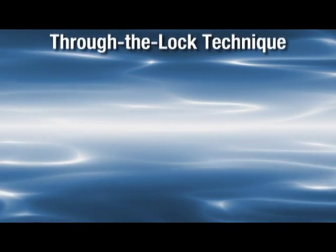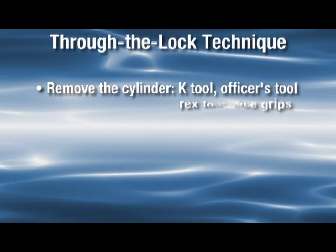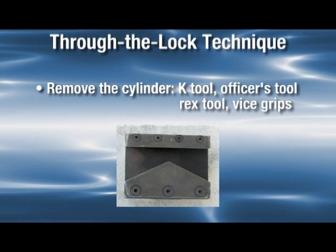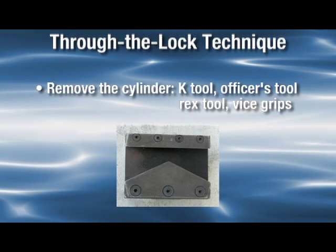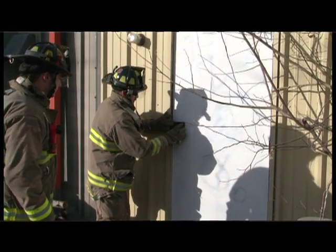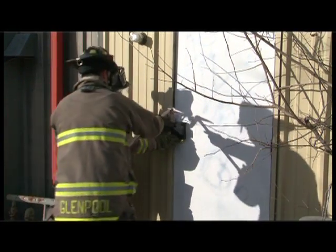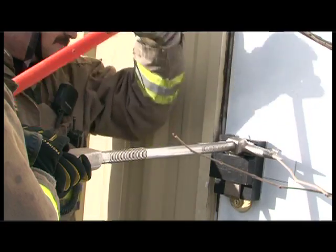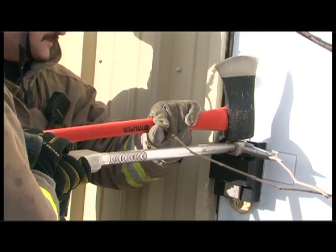You can use a variety of tools, some with better success than others, for through-the-lock entry. A commercially available nail puller, a slide hammer, the K-tool, and the halligan can all be used, but the most effective in removing the lock cylinder is the K-tool, which was specifically designed for this purpose. First, position the jaws of the K-tool over the cylinder, then tap it in place with an axe. Next, insert the adze of the halligan and apply force in the same direction the tool was tapped on. This part's very important, otherwise the tool will slip off the cylinder when you go to pry it out.